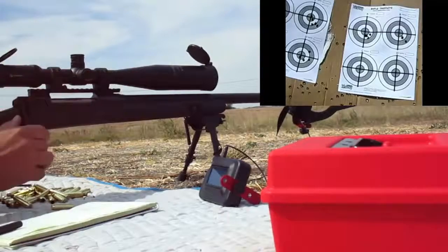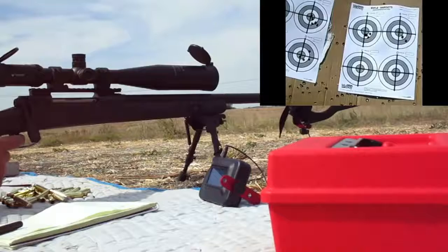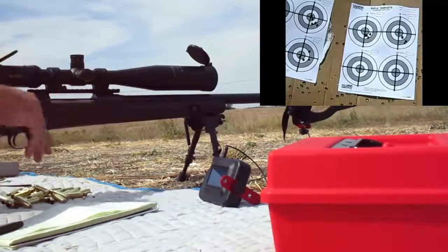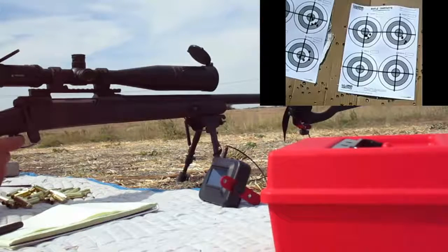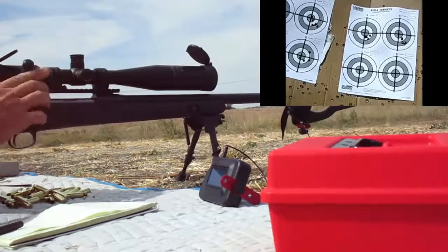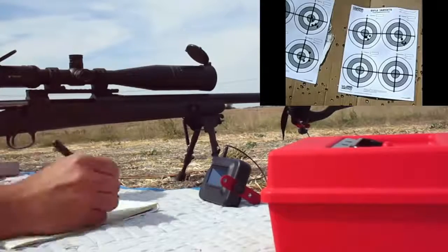You can hear the wind pick up. You can see the grass flying everywhere. Wind got crazy today. It was just nuts out there. I don't think wind is any excuse at 100 yards, so I'm not going to throw that out there. I will throw that out there later on in the video at 500, because wind gets stupid, and it does play a factor at longer range, but at 100 I don't think it does anything significant.